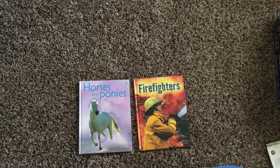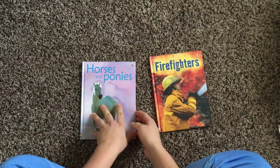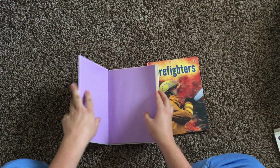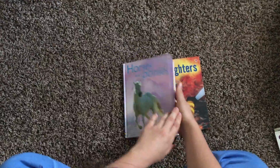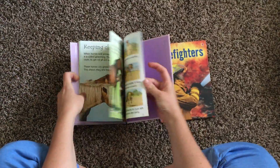Okay, Usborne has some of the best nonfiction out there. These are from the beginner series. They are just $5, so they're really inexpensive, and they're a bunch of different topics. So this one is about horses, and it just has a bunch of facts and information about horses.